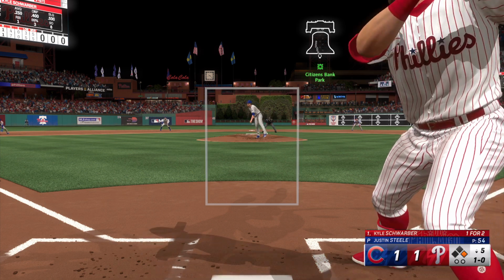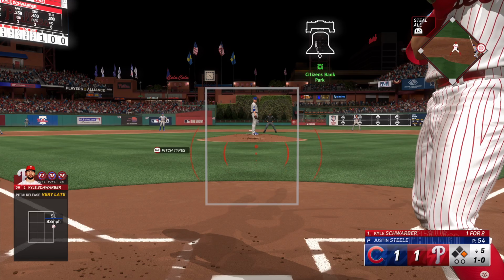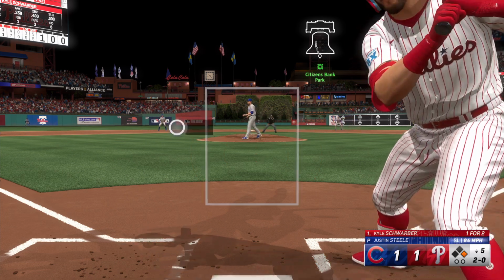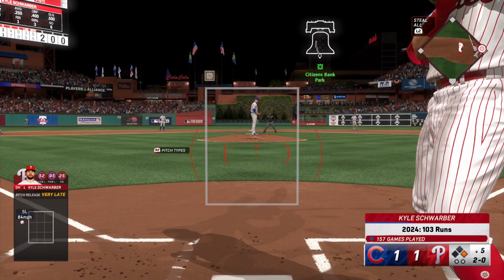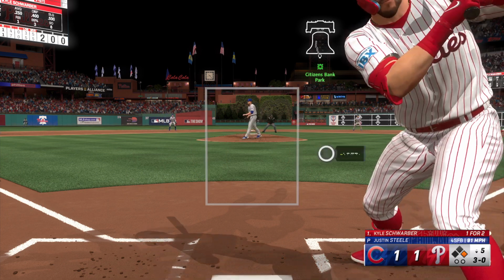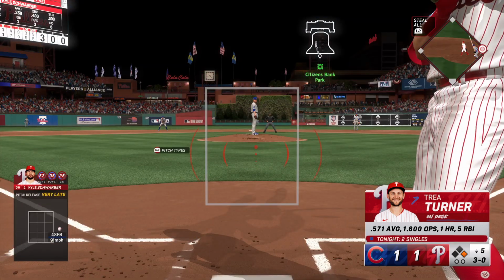Breaking ball inside. And that's ball one. All tied up. Last half of inning number five. And there's a ball. Pretty easy to get up on that pitch right there. Started on the edge of the plate with the spin. You know it's going to finish well off the plate. That one misses. And now 3-0. Trey Turner next to bat for Philadelphia.